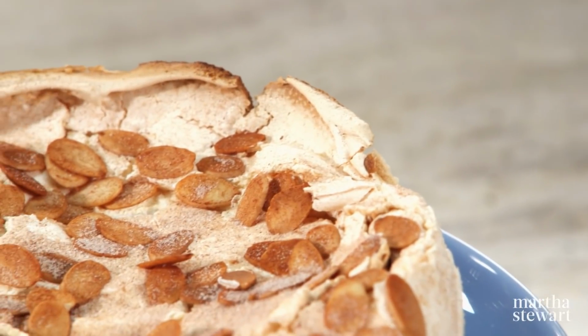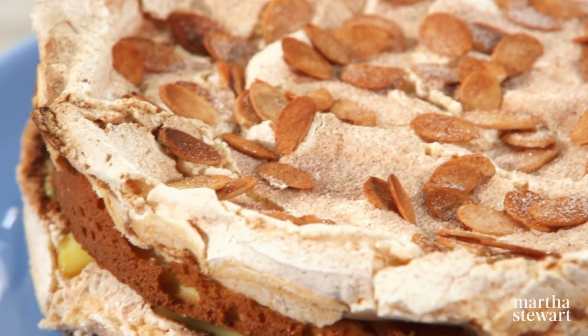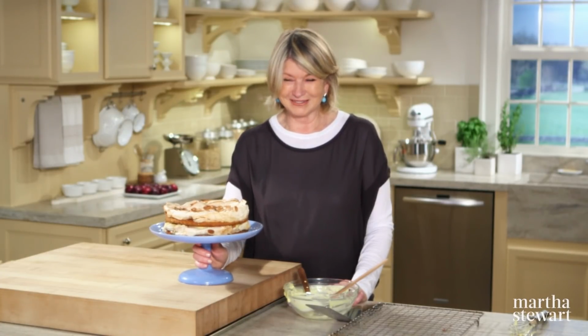What's so great about this cake is that you can customize it using your favorite flavor combinations. So you could put a lemon curd in between or a chocolate curd. Whichever one you choose, I know you're going to love the Blitz Torte. Enjoy.